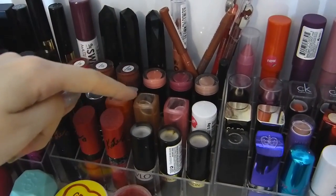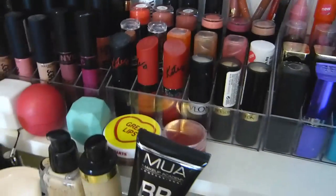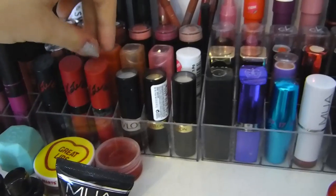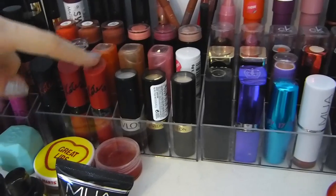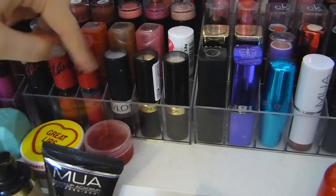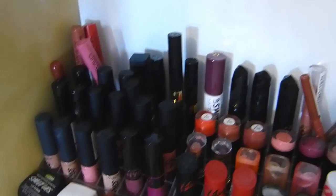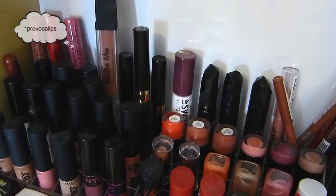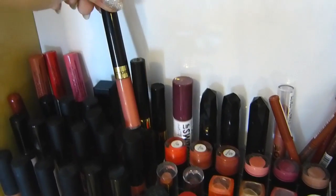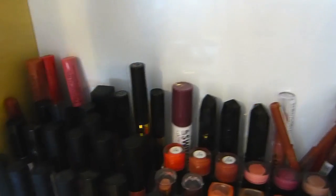Then I just have some Revlon lip butters, another matte one from MUA, and then probably some of my favourites at the front are the Rimmel Kate lipsticks. I have 107, which is probably my favourite, and then I've also got some Revlon lipsticks, which again I really like. And then this one you can barely see because they're all black, but these are my liquid lipsticks. So I have some of the Rimmel Apocalypse, I have a Sleek Matte Me lipstick, I have two of the Max Factor Lip Affinities, which are absolutely amazing, they last all day.